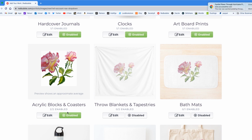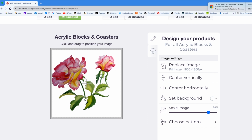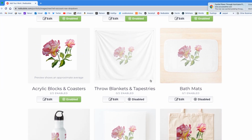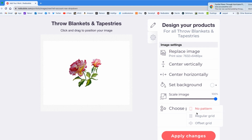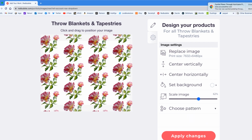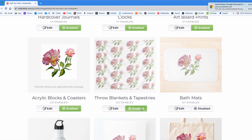Acrylic blocks and coasters. These acrylic blocks look like paperweights. They're very pretty, actually. And throw blankets and tapestries. Also, I'm going to make a pattern on that one. See, I wouldn't mind having a throw blanket that looks like that. That's quite nice. I'm going to enable the bath mat because I like it, even though it looks a little small there.